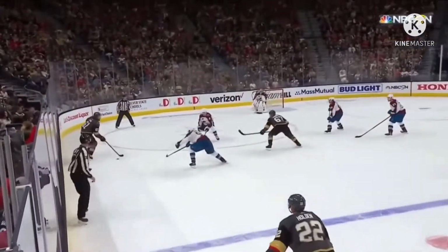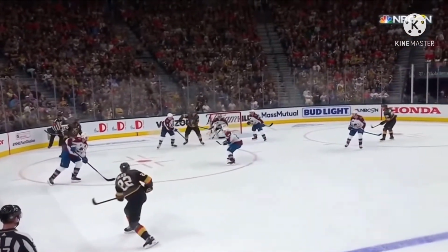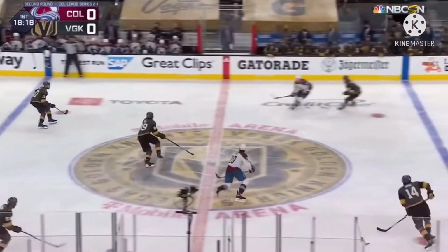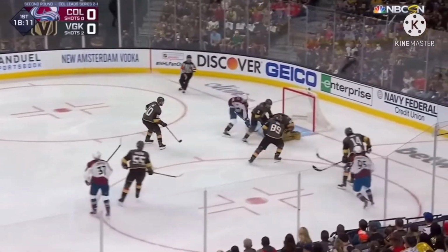Keep an eye on Max Pacioretty in front of the net. Where is the contact with this puck? Oh, it's well below the height of the crossbar. It hasn't been close. No. The Vegas Golden Knights have been in control. At even strength, they have outshot the Avalanche 73-30 over the last 2 games.